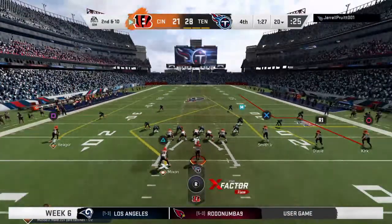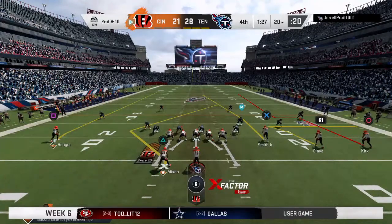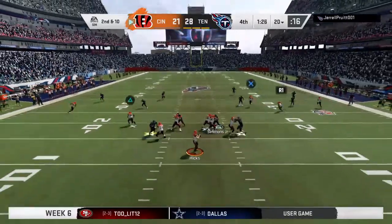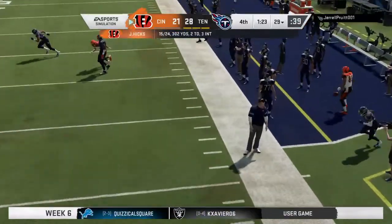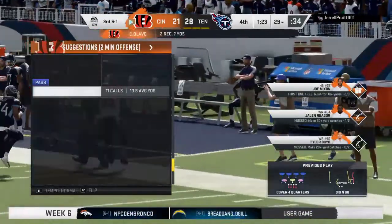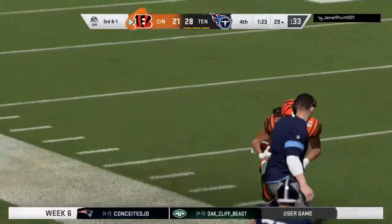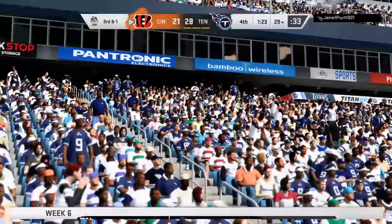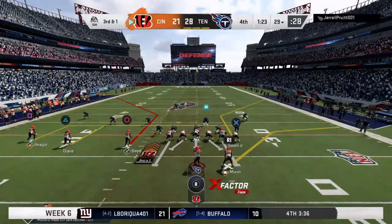After the incompletion, here's second and 10 from the 20. Hey, watch the slant. Back to throw. And he comes back with one, complete. And he gets this up just shy of the 30 to the 29 before he's out of bounds. Came up a little short on the last pass play. They did get 9 yards out of it, leaving him with a third and 1.